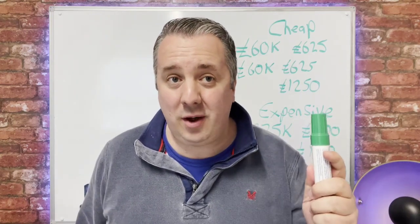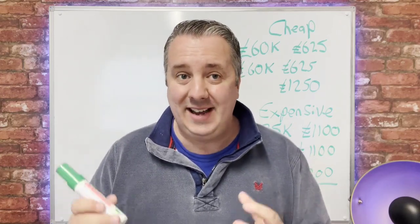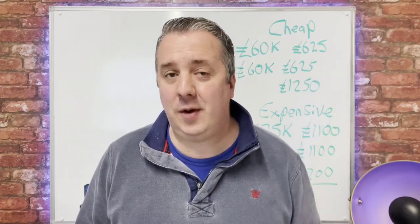Do you want cash flow? That's very, very important because that gets you out of your job, right? So if your goal of being a property investor is to leave your job or to have a pension, and you want to have a regular income, then you want to get some cash flowing properties.